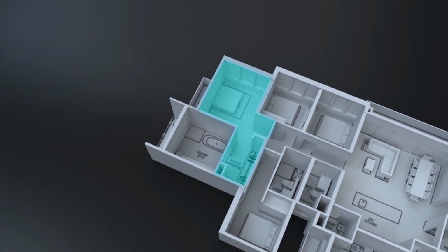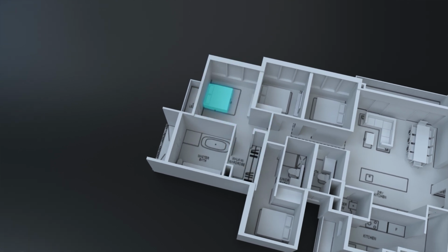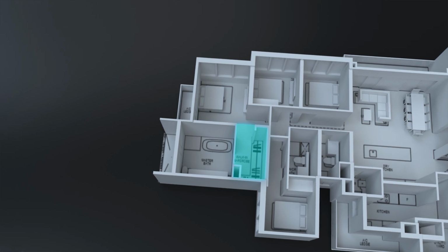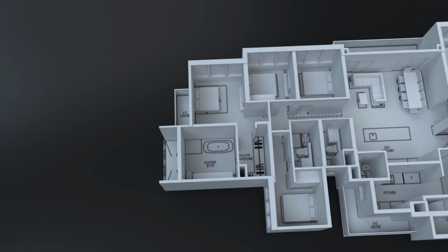If there's one word to describe it, it is massive. Even after fitting in a king-size bed, you will still have a lot of space for a vanity area, walk-in wardrobe, and side tables. I think if space is what you need, this is definitely the unit to take.